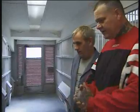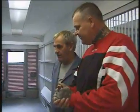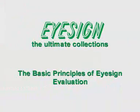Right, now then, what we've come here for today, Eddie, really, is to look at some of the superstars down here at Fountainhead, top breeders, top racing pigeons, with an eyeglass. Aye, no problem. Now, if we could now move on, we'll do a family at a time, start wherever you want. Before we take a look at some of Eddie's pigeons, Rob explains the basic rules of Eyesign.